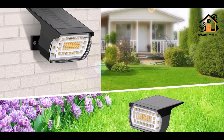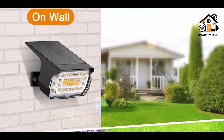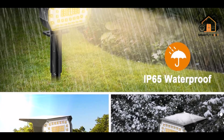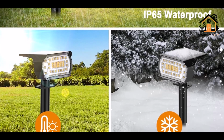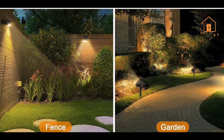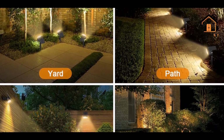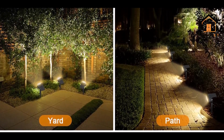Another advantage lies in the high-efficient adjustable solar panel. Its 90-degree vertical adjustability lets users capture sunlight more effectively, maximizing energy storage throughout the year. The rechargeable battery further enhances lighting consistency by storing ample power for extended use. Installation is quick and versatile with 2 options: stake the lights into the ground or mount them on a wall using the provided screws. This dual functionality makes them ideal for a range of outdoor applications, from illuminating gardens and patios to lighting up driveways and fences.